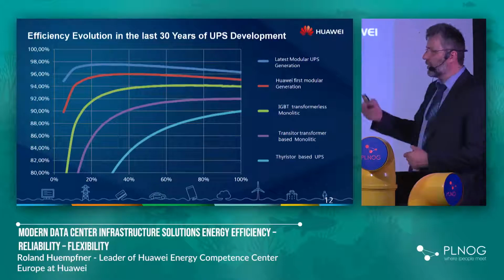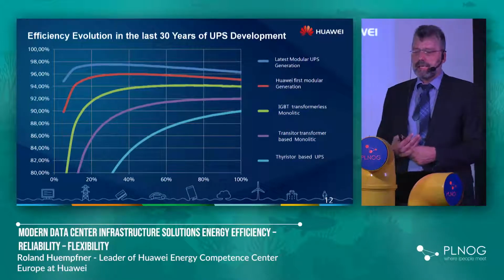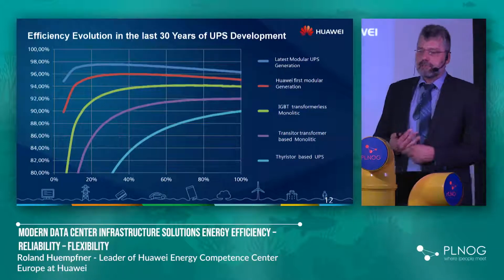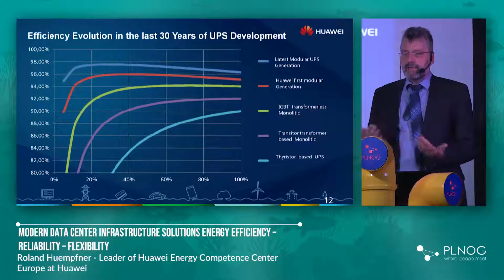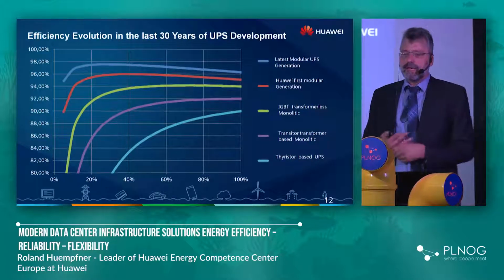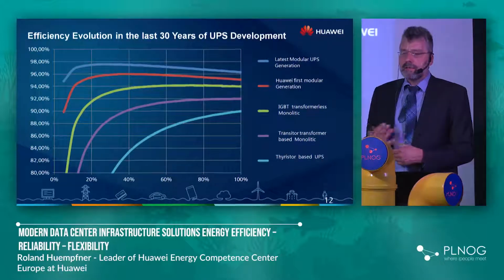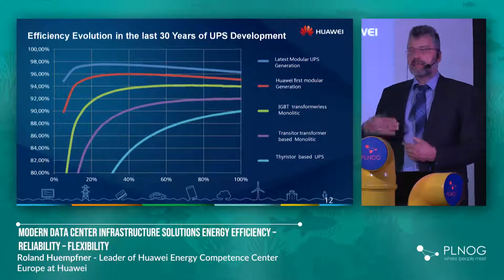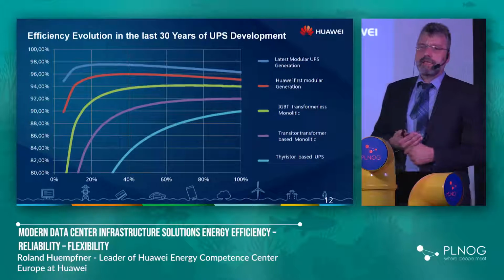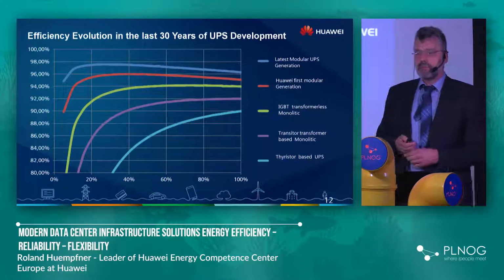You see the purple curve. Then with the introduction of the IGBT, it improved again. With transformerless IGBT, we touched the 94, 95 line, and now with the modular part, we can go up to 97, and I think in the future, 98 in double conversion, online operation will be no problem.